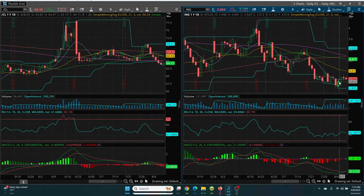So we're going to need some kind of a catalyst to take this bad boy higher. So that's what we're watching. Okay, so now 42, that's not overbought or oversold. The green is still over your red, but we've got to see how this all shakes out. The key is going to be holding that 8-day on a closing basis.